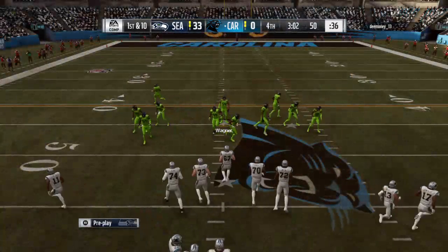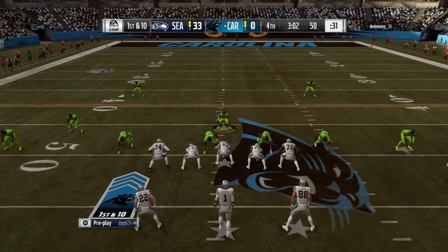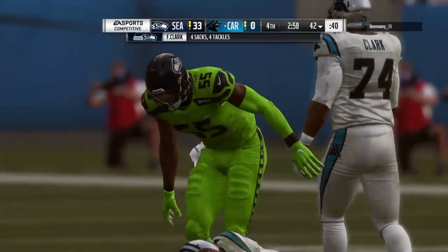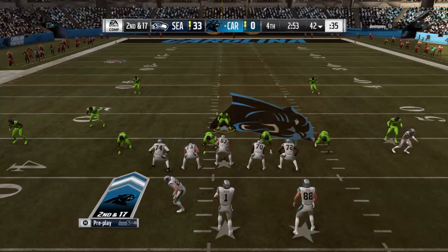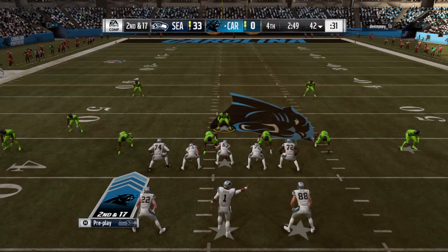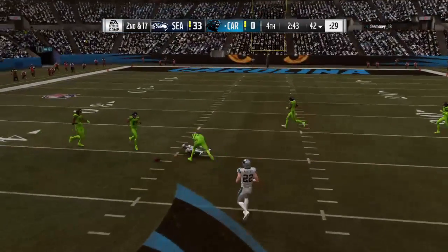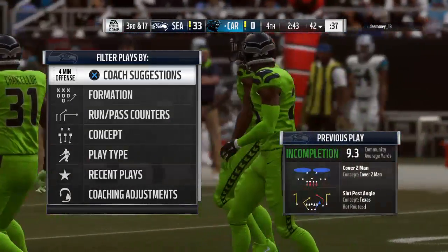So Newton and the Panthers come up now, 1st and 10, right at the 50-yard line. From the 50, Newton, under pressure, they got him again. Frank Clark, who else? He's in there for his 4th sack of the afternoon. Here's Newton now on 2nd down. Now he drops it incomplete, and their struggles continue here.